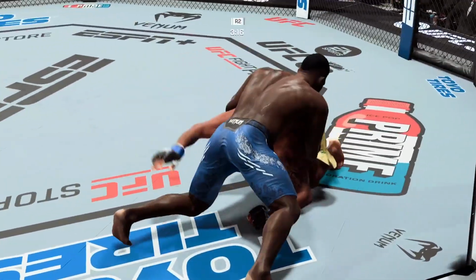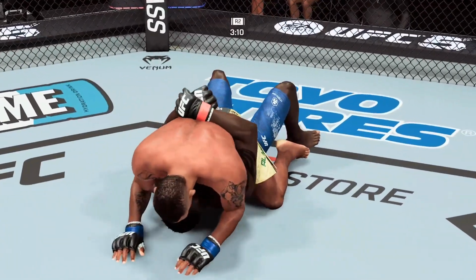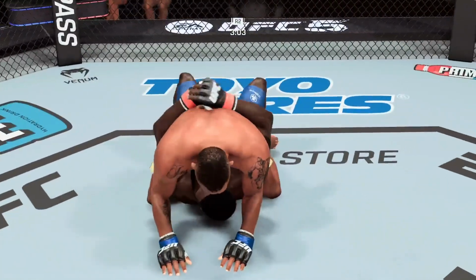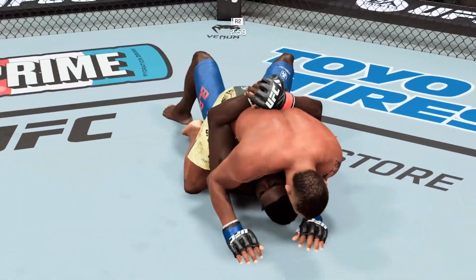Good work here to the body with the ground and pound by Blaydes. Elbow! Oh, right into mount. Just over 3 minutes now to go in round two. Roll the wrist. You need to work. I'll stand this up. This work.